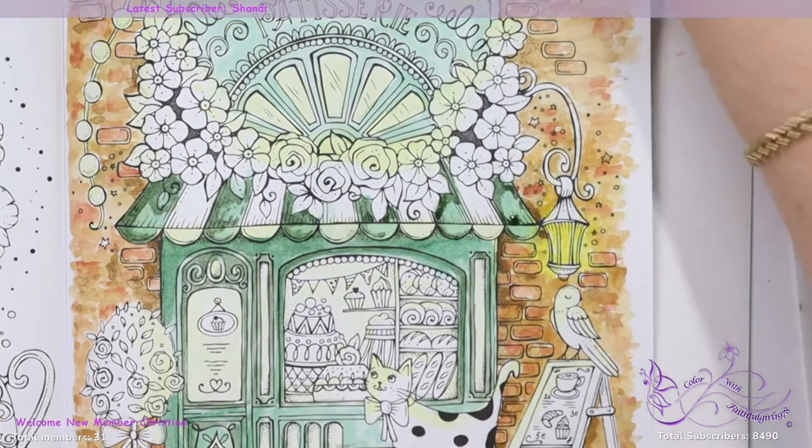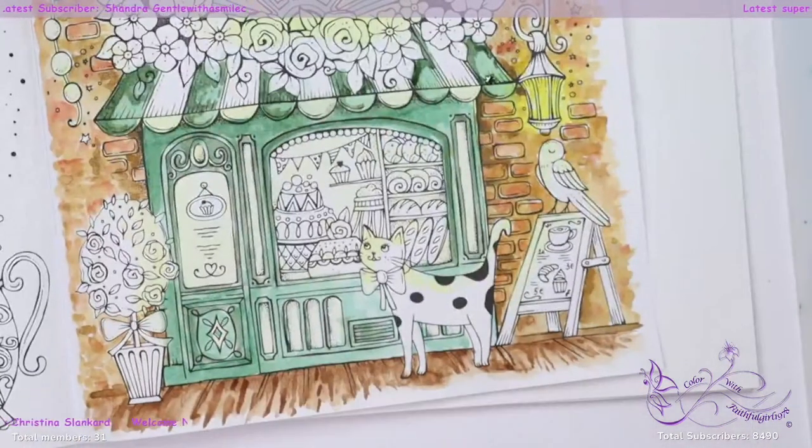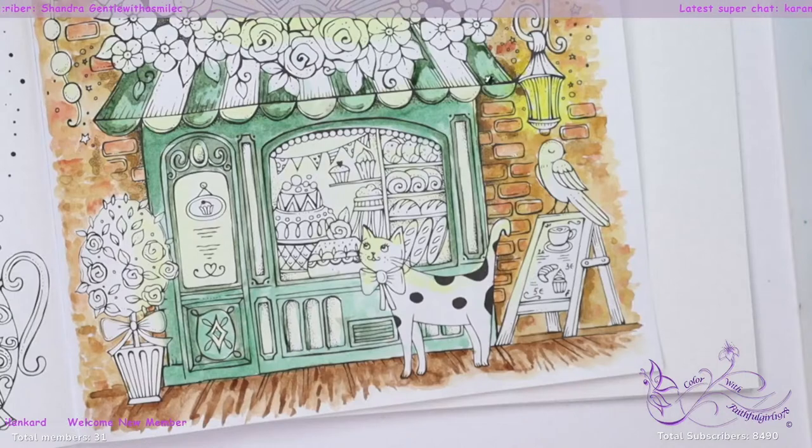All right. I need to move the watercolors and move that a bit, don't I? It's a bit rough down here at the moment.